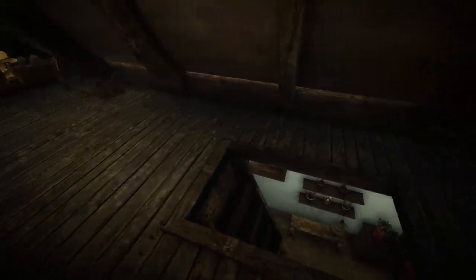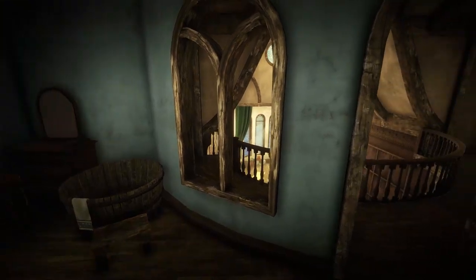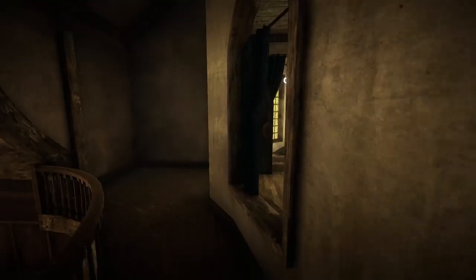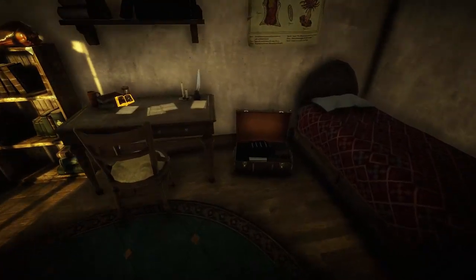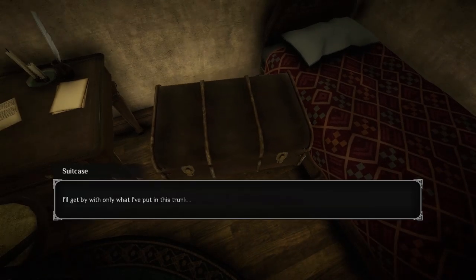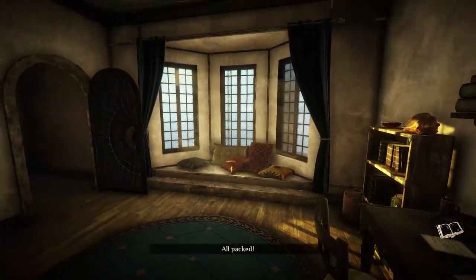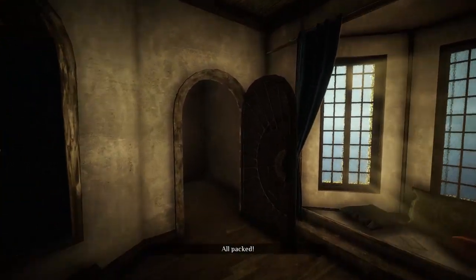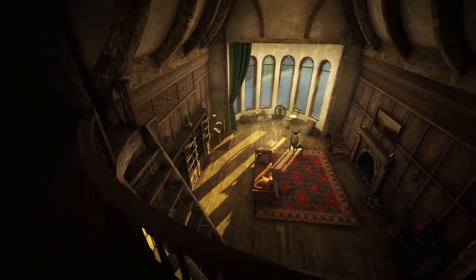Very cool. That seems to be it, so I'll head back down and go talk to Mother down here in the kitchen. Oh, wait, no. I want to check my suitcase. I forgot. See if I have everything now. Oh, it closed! I guess I have everything. I'll get by only with what I've put in this trunk. Makes me wonder about why I have so much stuff in this room. All packed! Wow, so I'm about ready to leave then. So I'll go down here and talk to Mother in the kitchen.